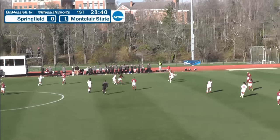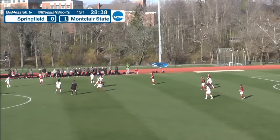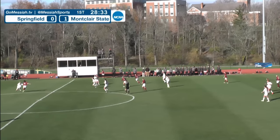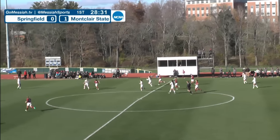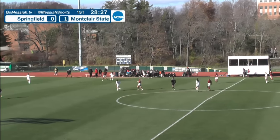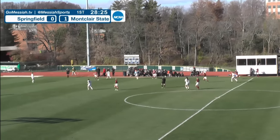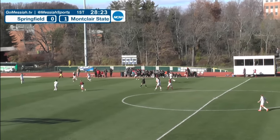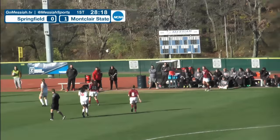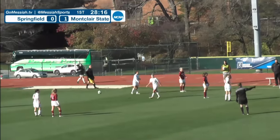Very good build up by Montclair. Had a great look. It was Mignon on the touch. Couldn't quite slip it past Boucher. Great cover by the Springfield goalie, and she's going to have to continue to be huge for her side, especially down 1-0 here. On the far sideline now, Springfield with the throw, looking to make another foray into Montclair State territory, and it's whistled dead.